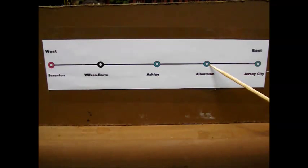Then we represent the Allentown area, and then finally to the east and the eastern terminus of the railroad, the Jersey Central yard. Ashley, Allentown, and Jersey Central are modeled by a 3-track staging yard on the eastern end of the layout.